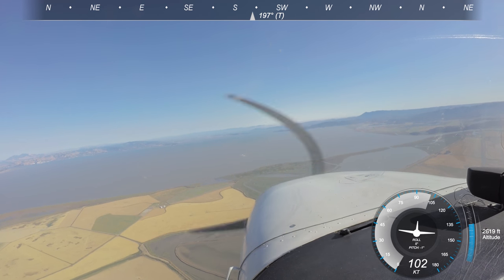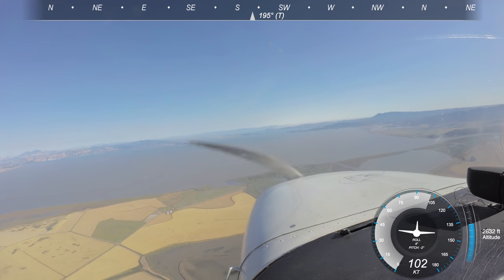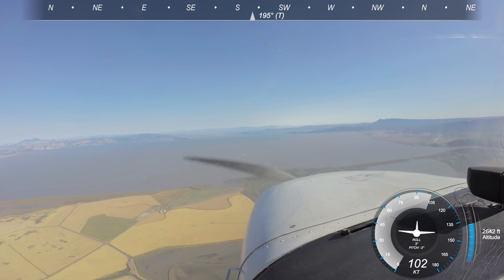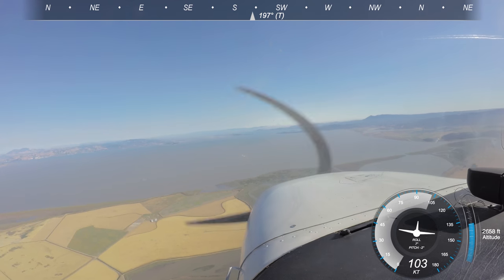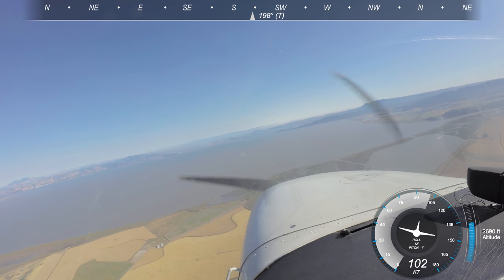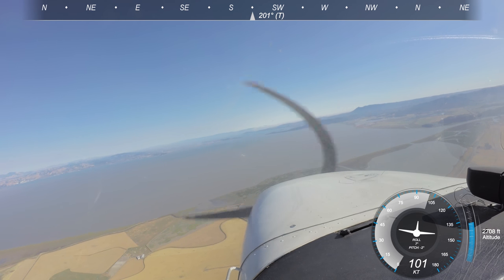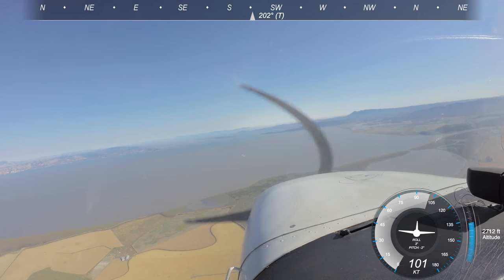So the cool thing is if you're not holding onto the yoke, you can actually steer the plane with the rudder. By putting a little bit of left rudder, the plane will start to bank to the left. By putting a little bit of right rudder, the plane will start to bank to the right. Pretty cool. Yeah, it's pretty neat. I see San Francisco. You got those clouds coming right in through that little gully.